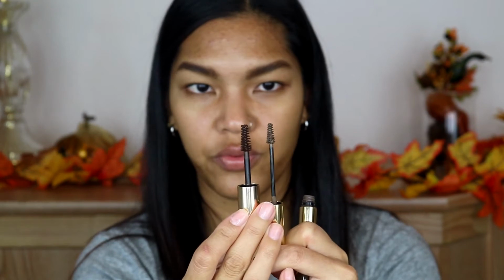Oh, it's a spoolie. I thought it would be like a brush. Now it makes sense. It smells chemically. That's dark. I guess you can use this to set your eyebrow hair. Not bad, I think. It might be a cheaper option for the Anastasia Beverly Hills Deep Brow Gel, but this one has a smaller applicator, so it really depends on yourself.